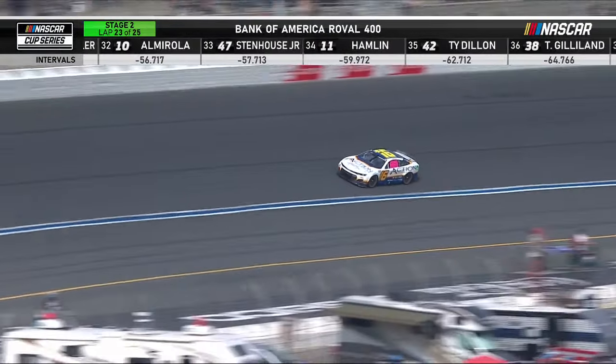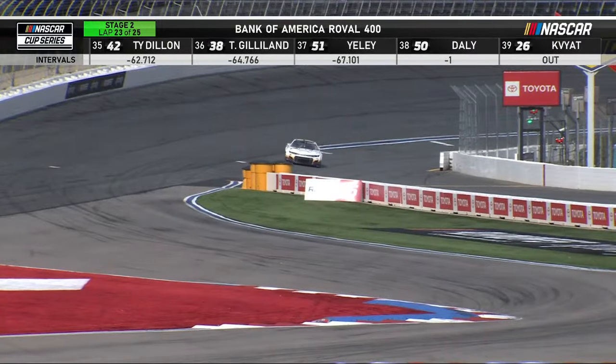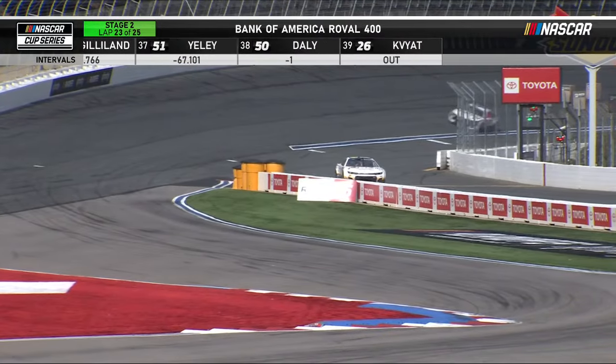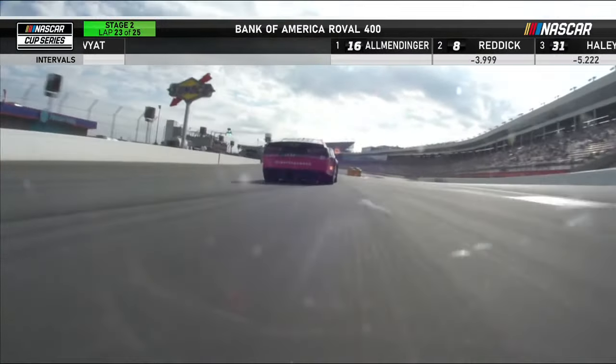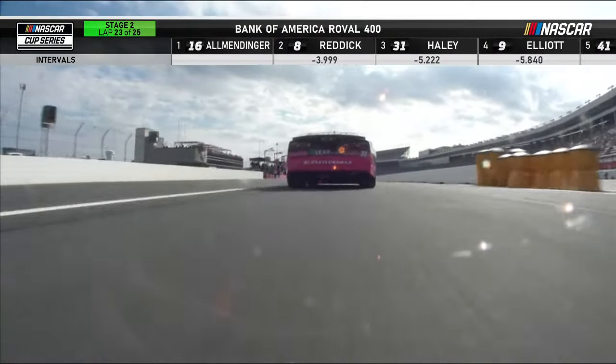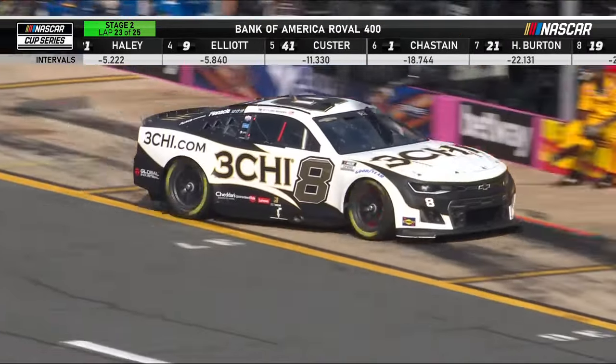I think the first real decision is the 9. Does the 9 of Chase Elliott stay out to win the stage, or do they pit right here and take the strategy to try to win the race? He'll be the fourth car. He's pitting, so he's going to give up the stage win to try to stay on strategy to actually try to win the race. And with these guys brings everyone, if you can believe it.